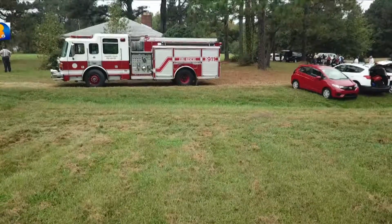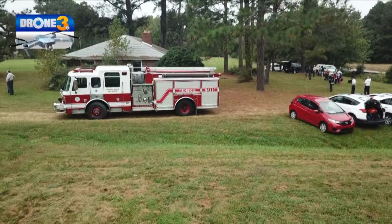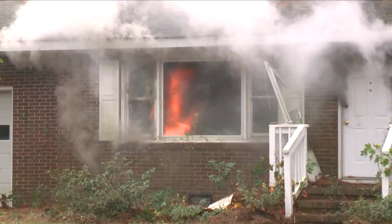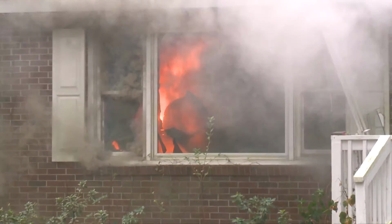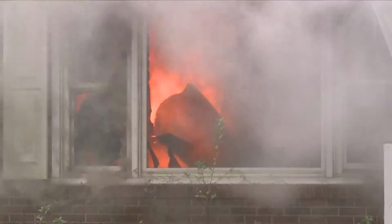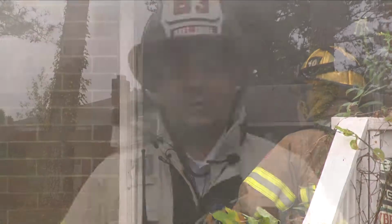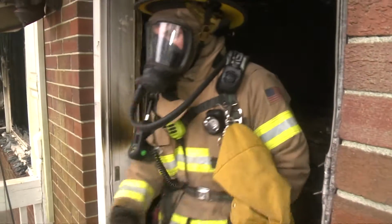The training comes during National Fire Prevention Week, and firefighters say this fire, which burned towards the front door of the home, should serve as a reminder that you need to know at least 2 ways out of your home. At 3 o'clock in the morning, under a stressful situation, most likely you're going to go out the same way you always go out. And if that's blocked by fire, you need to quickly know your second way to get out.